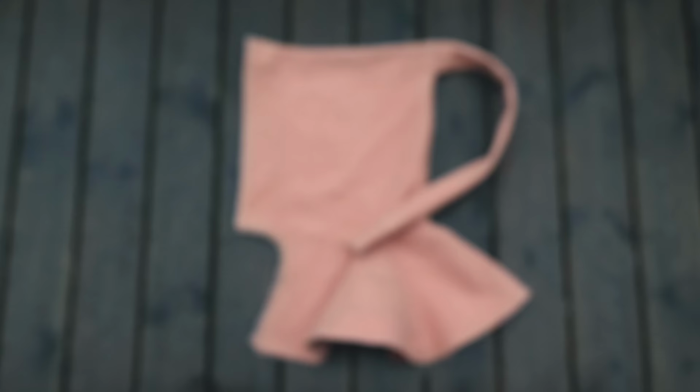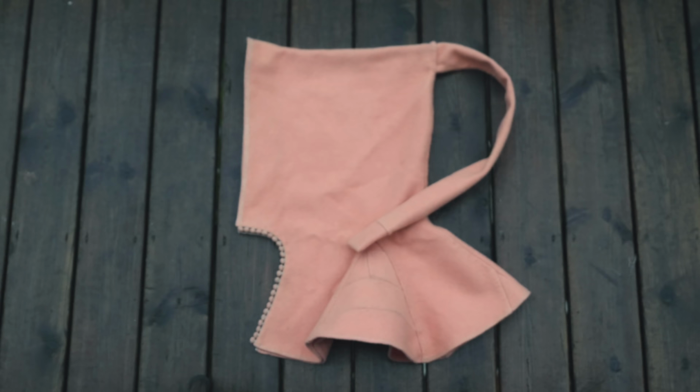Welcome to this video where I will be sewing and talking a bit about medieval hoods. I think medieval hoods, or liripipes, or whatever you want to call them, are a very interesting medieval garment. Because if you would ask a random person on the street what they are thinking about when I say medieval clothing, I think that a very big part of them would mention hoods.